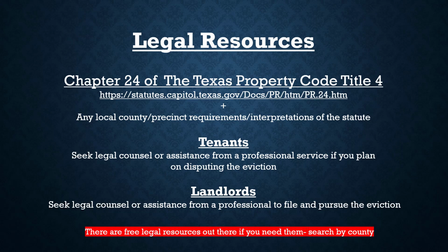Legal resources: you want to reference Chapter 24 of the Texas Property Code, Title 4. I've got a link right there. You want to check with the local authorities, the Justice of the Peace, and the precincts to see if there are any specific filing requirements, any specific forms that they require. For a tenant, you want to seek legal counsel or professional service, and the same thing for a landlord. I know that there are some free legal resources out there, but you're going to need to search by county just because it's a pretty exhaustive list, and I can't put that in here.